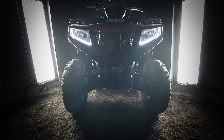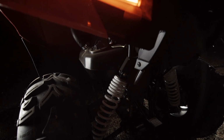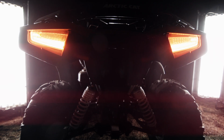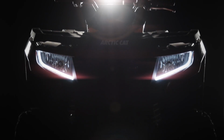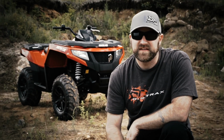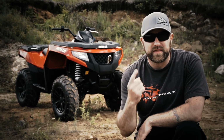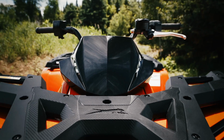For 2015, Arctic Cat has an all-new ATV platform they've dubbed the XR. And while it does share some visual cues with its older siblings, don't be fooled into thinking it's just the old chassis with new plastic. This is a completely new ATV from the ground up. About the only components shared with the old model are the engine and the gauge package.